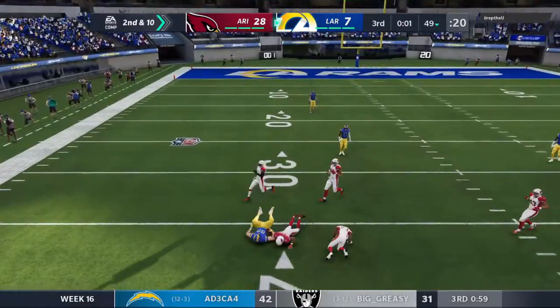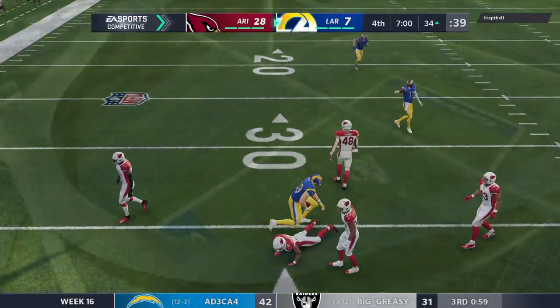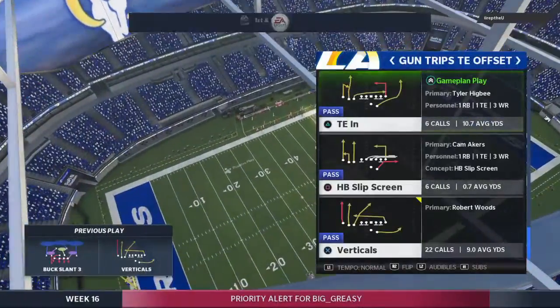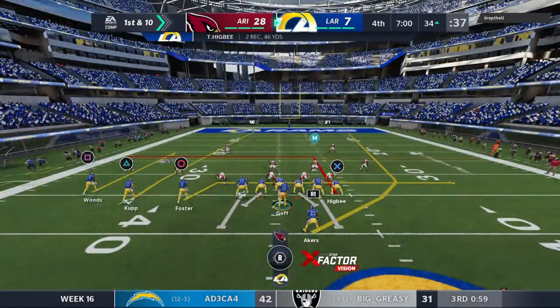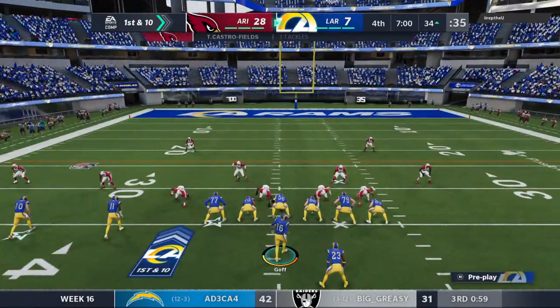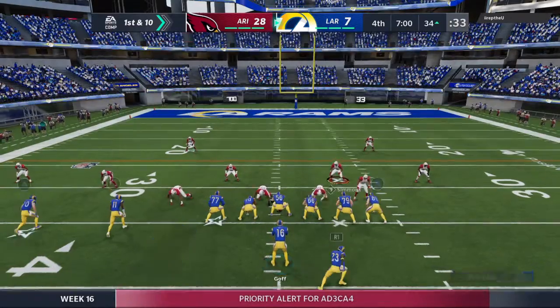Connection made here, Goff to Higbee. And they're going to have another first down as the tackle's made here at the Cardinals' 34-yard line. It's a pickup of 17 and a first down. So into Cardinal territory now. It's 1st and 10 at the 34.